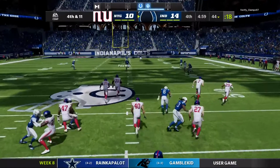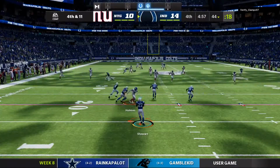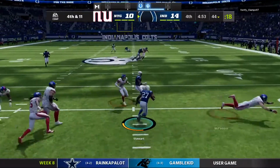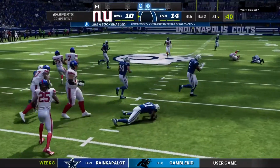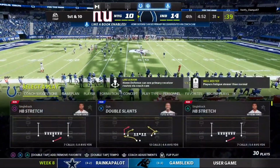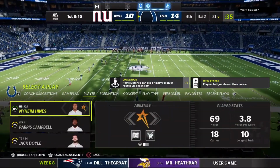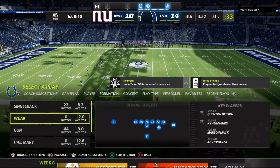And the punt team on now as this one's sent away. Taking it about the 16. A very good kick there, but 15 yards on the return. And the offense will take over with a new set of downs.